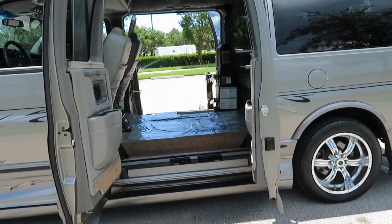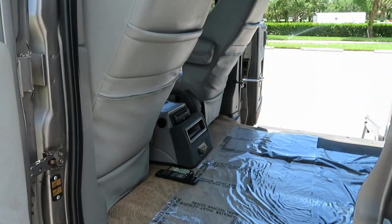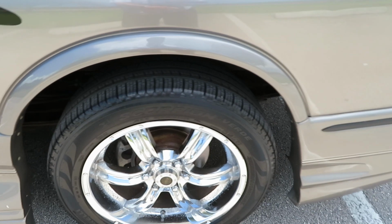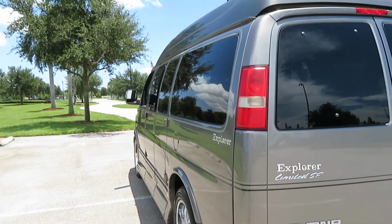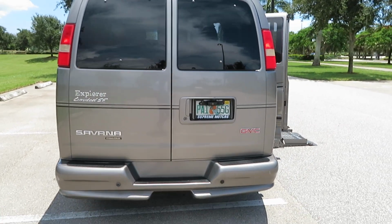Very nice. Easy feature, nice and comfortable to get around. The carpet does have a little sun fading in it, which is normal here in Florida. Overall it shows fine, it's not ripped or torn. There's a little bit of pitting on the wheels, they're not perfect. Small little dent here in the back corner of the bumper. And that's about it. This van shows very nicely, runs good, no lights on.